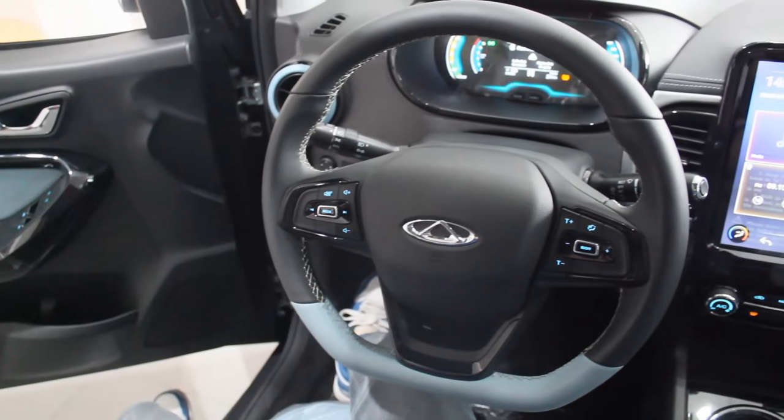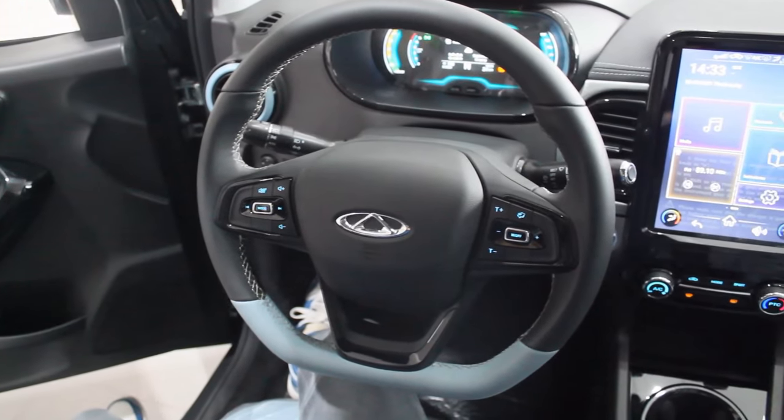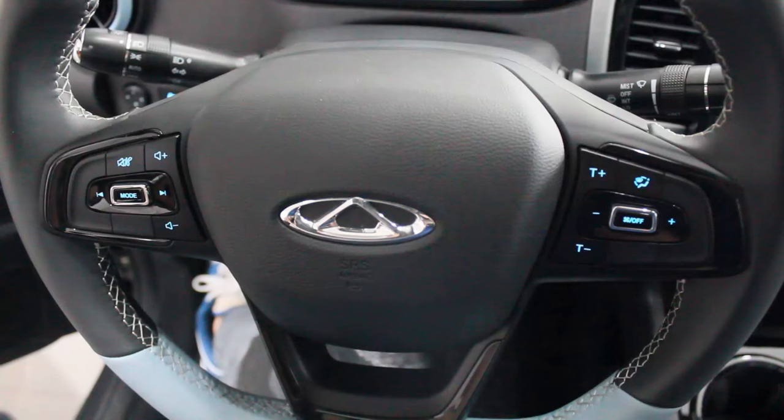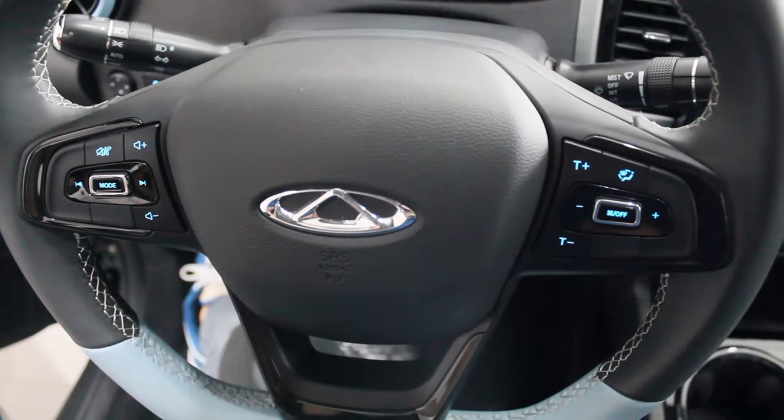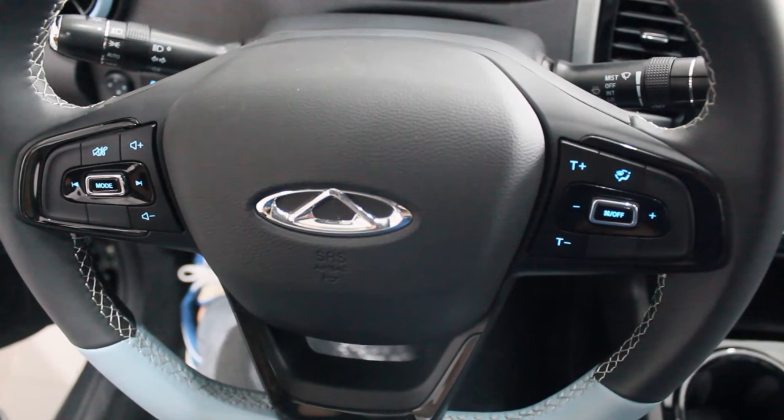One thing retained here, like with the rest of the Chery models, is the steering wheel, it's exactly the same as its crossover counterpart. So you get your phone connectivity buttons here on the left side, and then you get your volume adjustment, air conditioning control, and then your heater adjustment here. Oh, I've never seen that layout ever. So here, start it up.